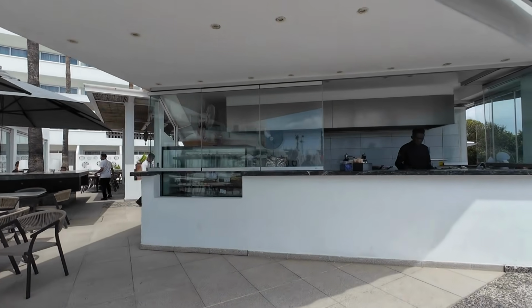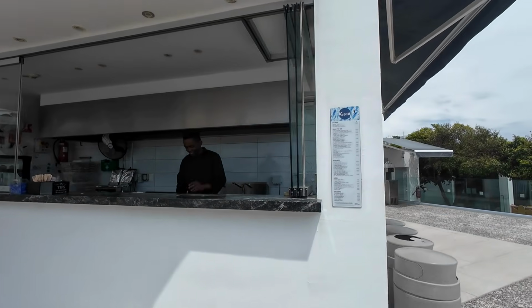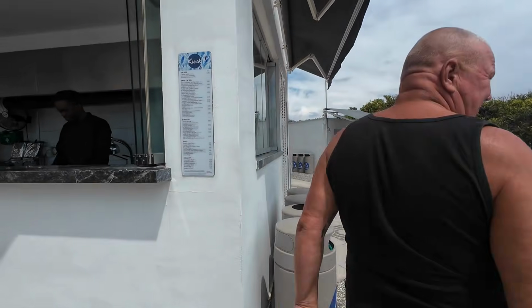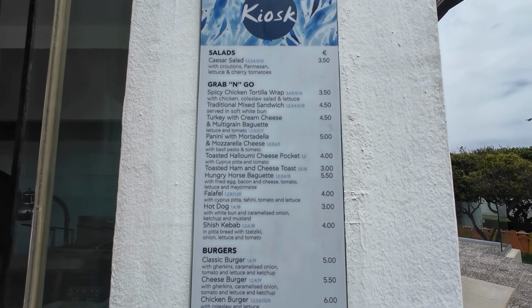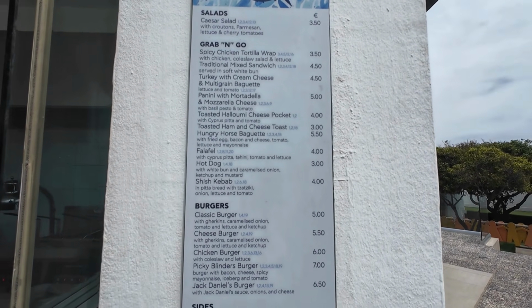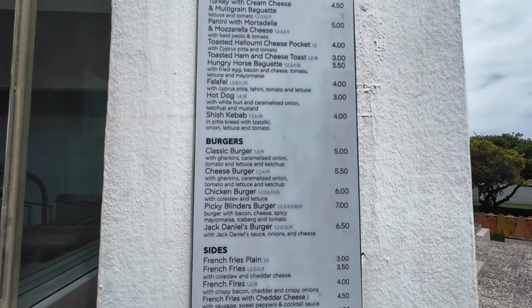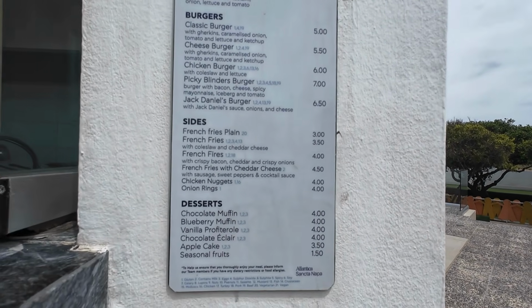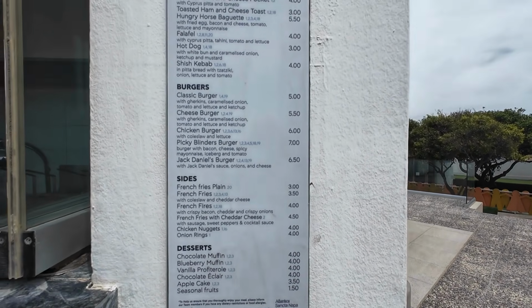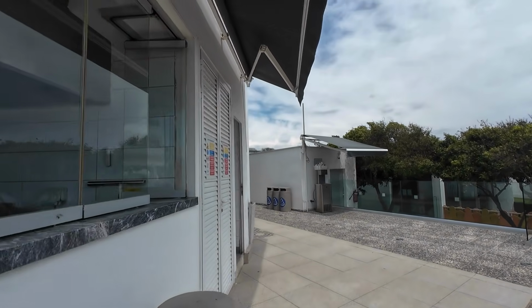So you can get your fruit, you can get your cake. This is the lovely chef who does your snacks. Hello, sir. So you've got the salads. We've had great meals here. Falafels, hot dogs, your burgers, peri peri. Then you've got your sides, then you've got your desserts. But that's in the all-inclusive, well it was when we were here.